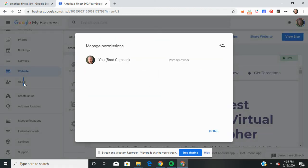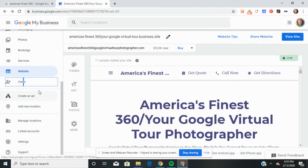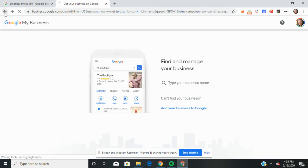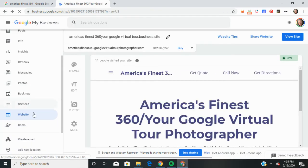If you decide to hire somebody to help you with your Google business listing, you can get onto this user tab here. And in this user tab, you can go up here and you can add anybody you want, all right, to help you to help them manage your listing. You put them right there, all right, under users. And right here we have create an ad. Like I said, Google AdWords. You can add a new location if you open up a new branch. You can put that there, or a new store.